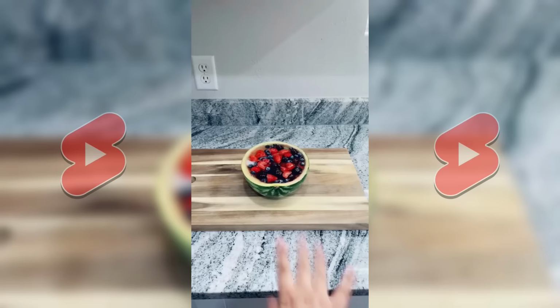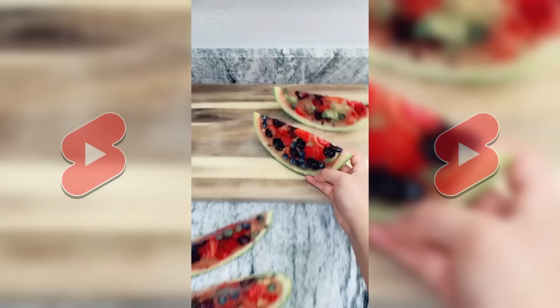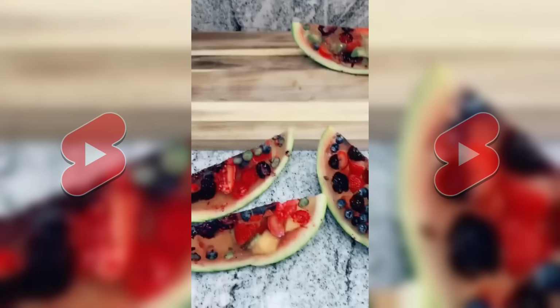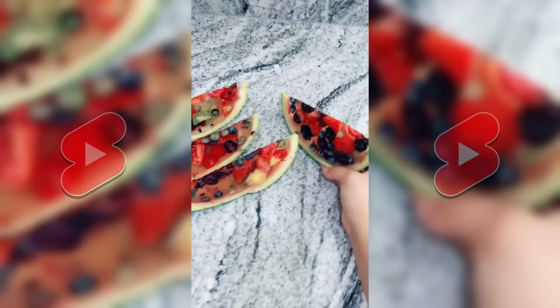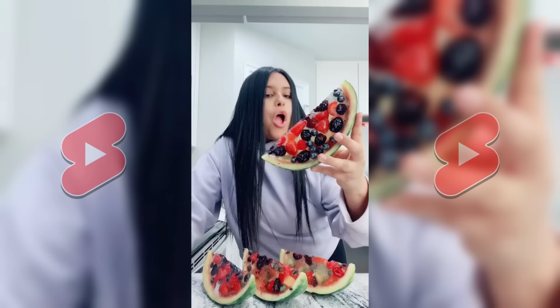All right, I have my cutting board. I'm going to cut it straight in the middle. This is what it looks like cut in half. I'm going to cut it one more time. Oh my gosh, these are so cool. I'm a little dramatic. Now you know how to make watermelon fruit slices. Let's try it. These are so cool. They're frozen in time. No, jello'd in time. Oh. Okay, here we go.